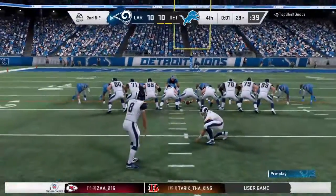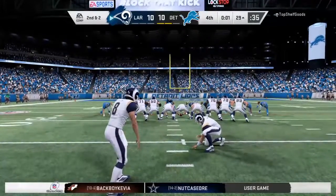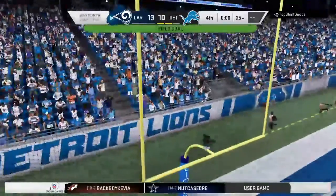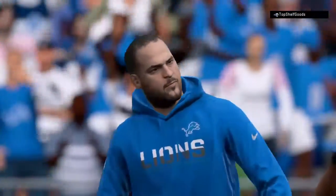And now this game's going to come down to the right leg of their kicker. This would put them in the NFC title game. And he got it. The kick is good. He splits the uprights. And in doing so, he sends them to the NFC title game.